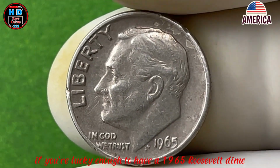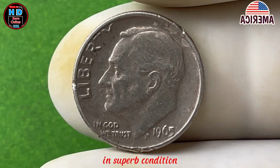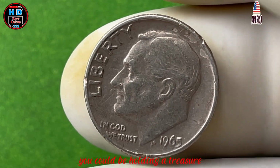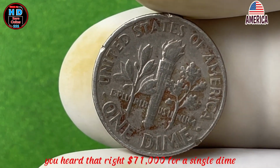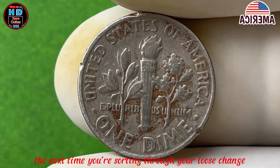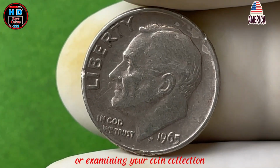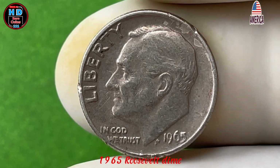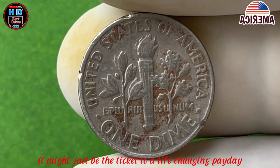If you're lucky enough to have a 1965 Roosevelt dime in superb condition, and especially if it's one of those rare error coins, you could be holding a treasure worth $71,000. Yes, you heard that right. $71,000 for a single dime. So, the next time you're sorting through your loose change or examining your coin collection, don't underestimate the value of a simple 1965 Roosevelt dime. It might just be the ticket to a life-changing payday.